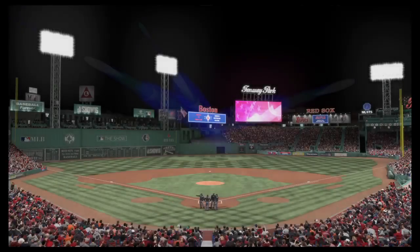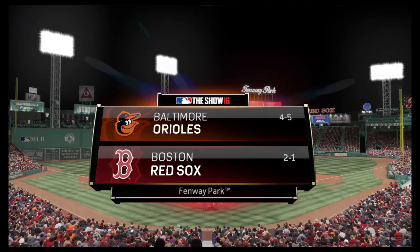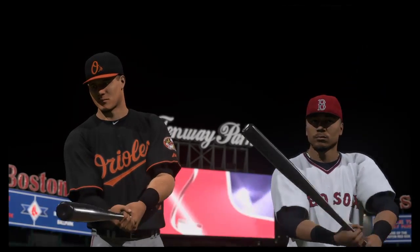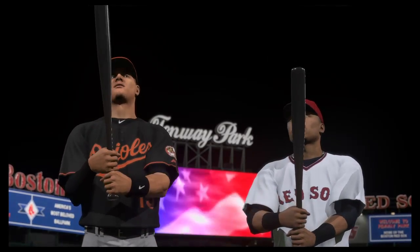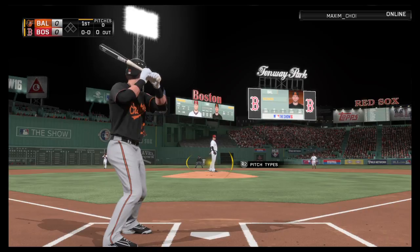Now from Fenway Park here in Boston. Tonight, it's the home opener for this new season between the Baltimore Orioles and the Boston Red Sox. These two should provide some big-time fireworks. First pitch is coming up. Number 23 heads for the batter's box, and we are just about ready for some evening baseball.